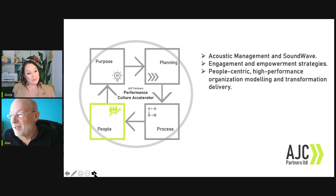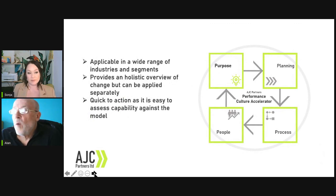So anyway, to summarize, what we've got here is a model which allows us to assess the culture, the performance culture of the organization. It's applicable in almost every area where we've taken it. We've not come across an area where it's not applicable. And it provides a nice, easy to understand, easy to relate to view of a company. But you can also then start to look at each of the segments separately.